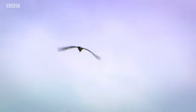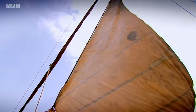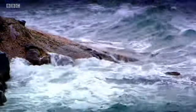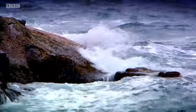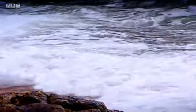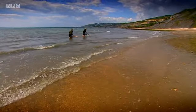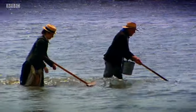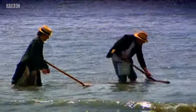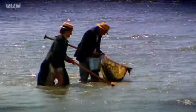Devon's coast, with its bountiful free harvest of fish, has long provided an income for those prepared to brave the elements. But even before people fished in boats, they were delving into the sand looking for shellfish. It's a tradition that continued well into the Edwardian era. Ruth has travelled to the Dorset coast to meet John Wright in search of a popular Edwardian harvest, the brown shrimp.